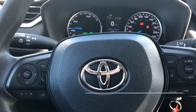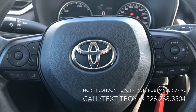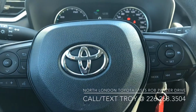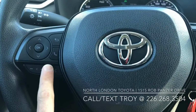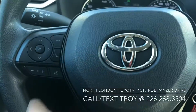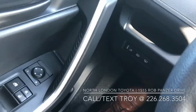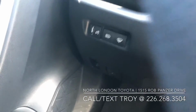So inside this RAV hybrid, we'll go over some of the features. You can see right on your steering wheel, it does come with your Toyota Safety Sense functions, so your dynamic radar cruise control as well as your lane departure assist. It does have your track buttons and your volume buttons as well as your Bluetooth functions there as well. It does come with power windows, power locks, and power mirrors. You can see the button for the automatic high beam there.